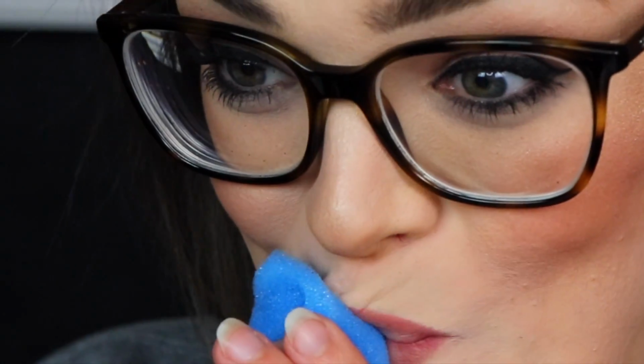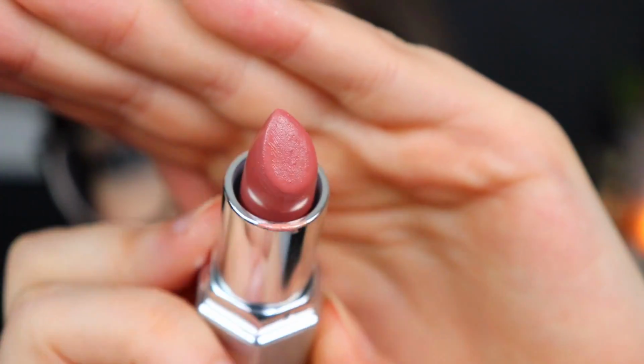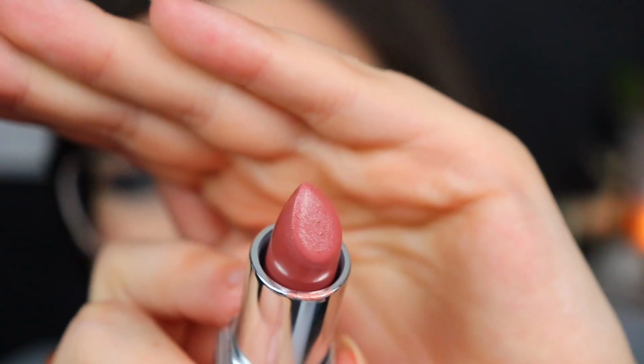Here it is, super close up, sorry about that, on the camera. It's really pretty. It has a nice shine to it, but it's not too glossy. And of course I don't have a makeup wipe. There's some graininess in the tip of the lipstick after it's been used, just a little bit of grain to it. I don't know if that's an issue or anything. As I'm trying to wipe it off, it does seem like that graininess is kind of embedded into it.